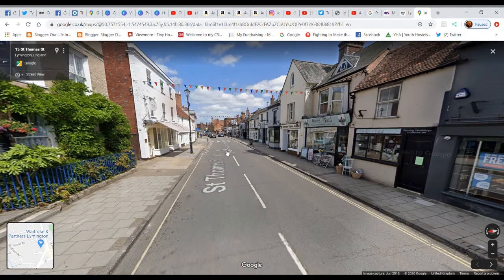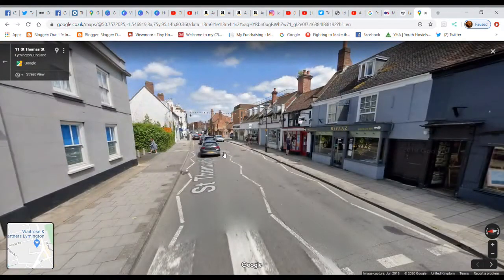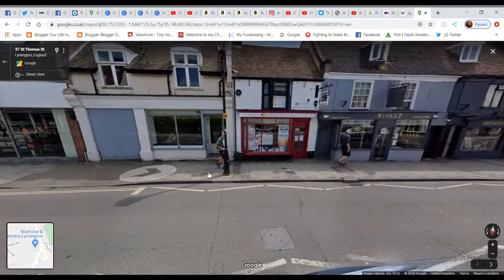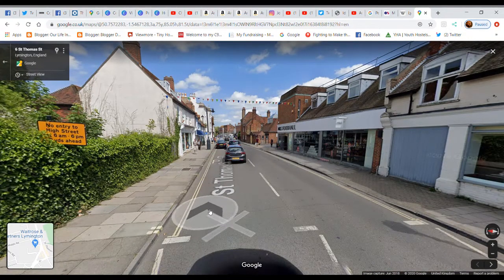So anyway, moving on down the town, all these are independent shops down here. Good Indian there, Bravaz, very nice in there. Marks and Spencer's Food Hall. Before we turned into the high street, there was a Waitrose. That gives you an idea, you don't have a Waitrose and a Marks and Spencer's food hall if there's no money about.